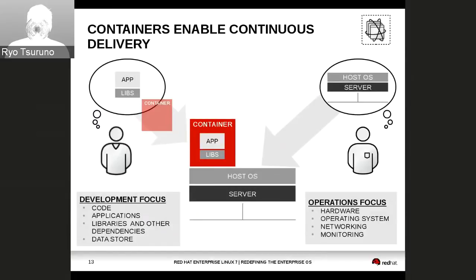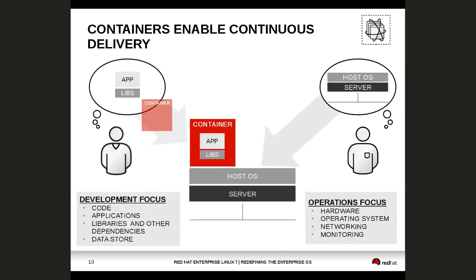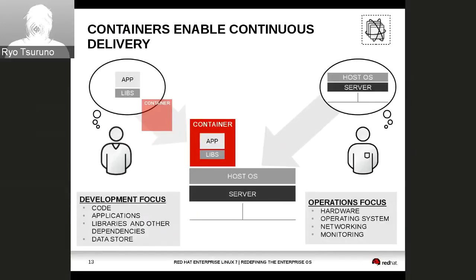So if you have an environment where developers and operations teams work very closely together, you can benefit greatly from these technologies. Developers can focus only on what they care about, right? So their code, applications, dependencies, and data stores. And IT operations can focus on what they care about: hardware, OS, networking, and monitoring.